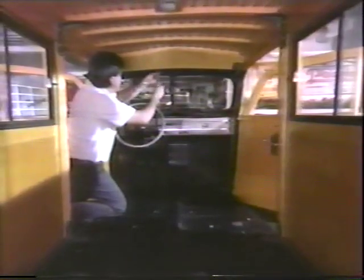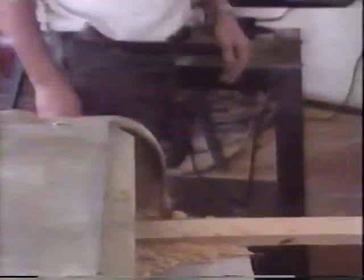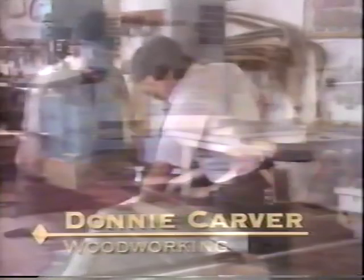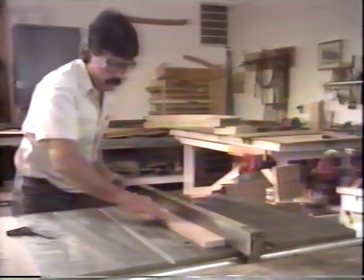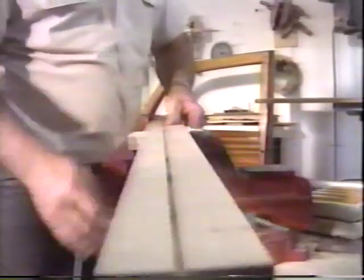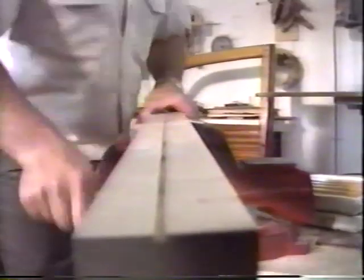Older automobiles often included wooden frame and body components. That which time and the elements work in concert to destroy, the woodworker must recreate. Consider the challenge confronting woodworker Donnie Carver. Reconstructing one car at a time, no two cars of the same make within months of one another, means that each piece is unique, a production run of one requiring its own jigs and machine settings.